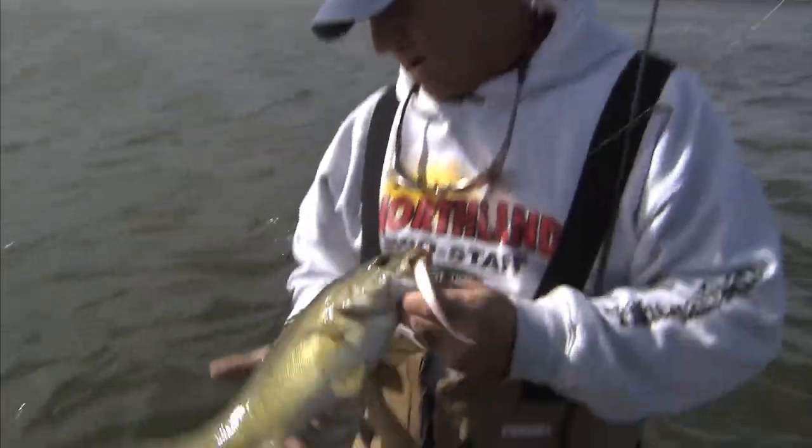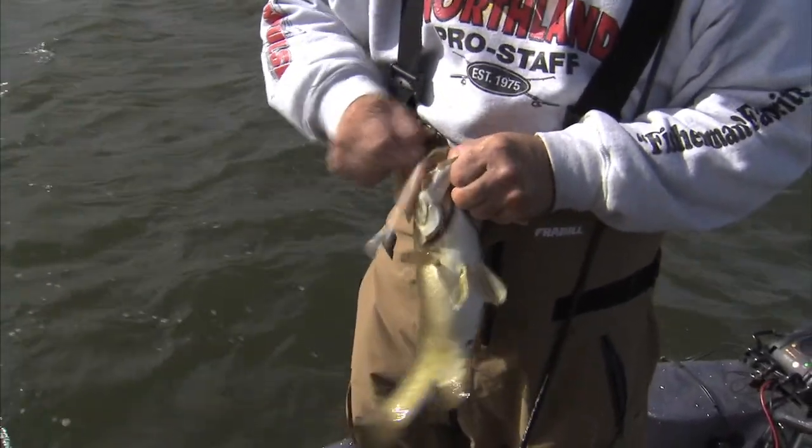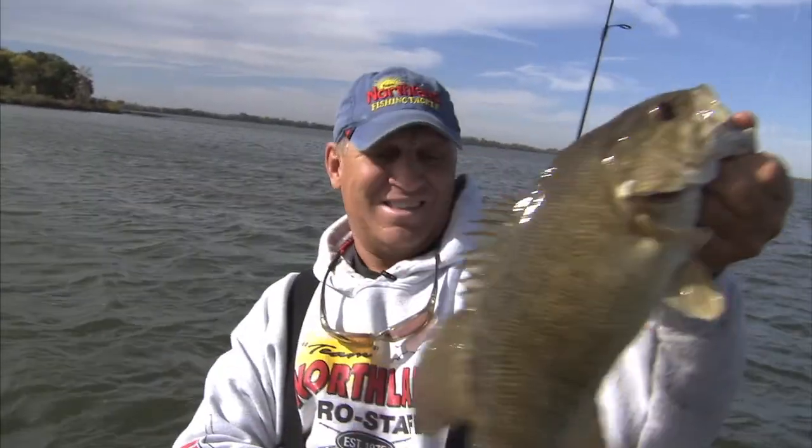Boy, that's a nice one. Look at that guy. Is that 18 inches, Mike? Yeah, 17 to 18, I'd say, right in there. Just a beauty. Right where he's supposed to be hooked.